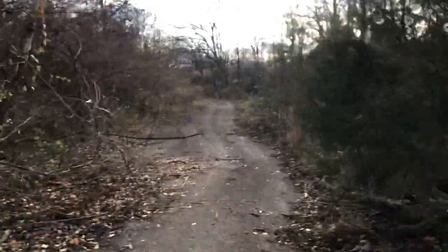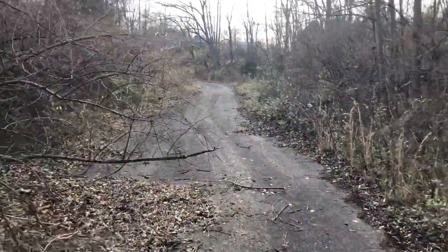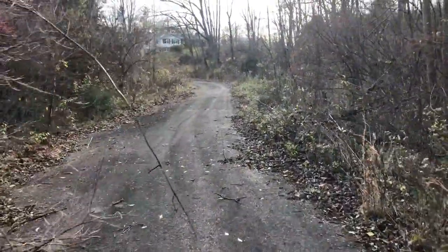Wow, was that cool or what? They're booking too. I want to see if I can get them to get on the other side of the train. That was cool. The abandoned road, Canyon Road, Mount Orb.